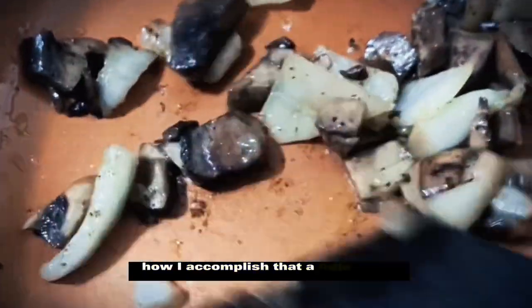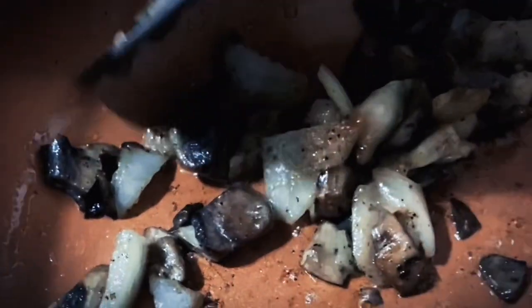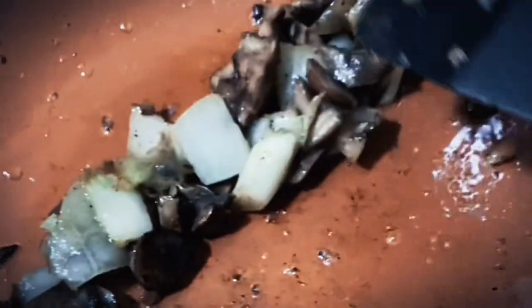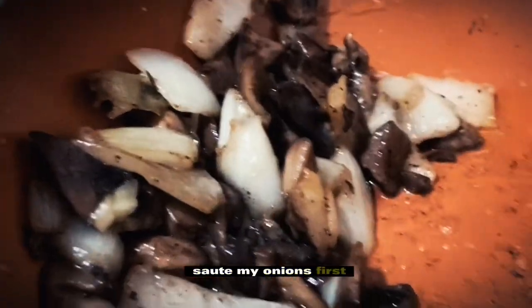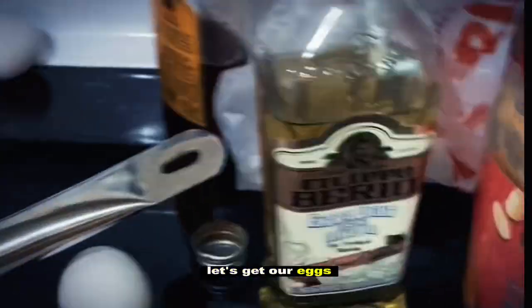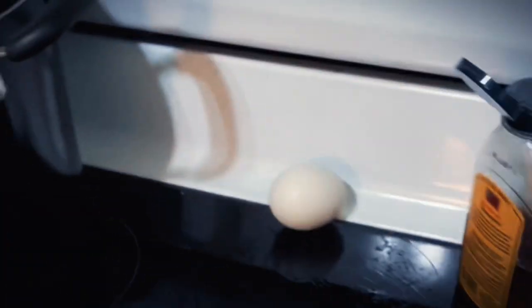How I accomplished that: a little bit of olive oil, a little garlic powder, grass-fed butter, and call the Bojangles hat. Saute my onions first. Hey, I don't want any meat on my biscuits, all right? Let's get our eggs, okay? Four eggs. As you can see, 1, 2, 3, 4. Let's crack it.